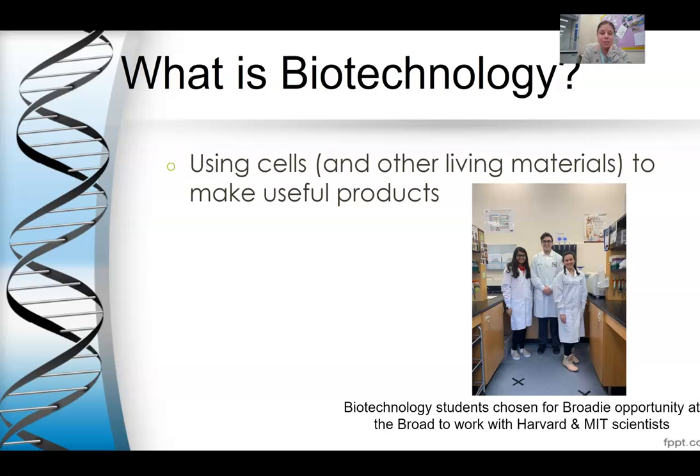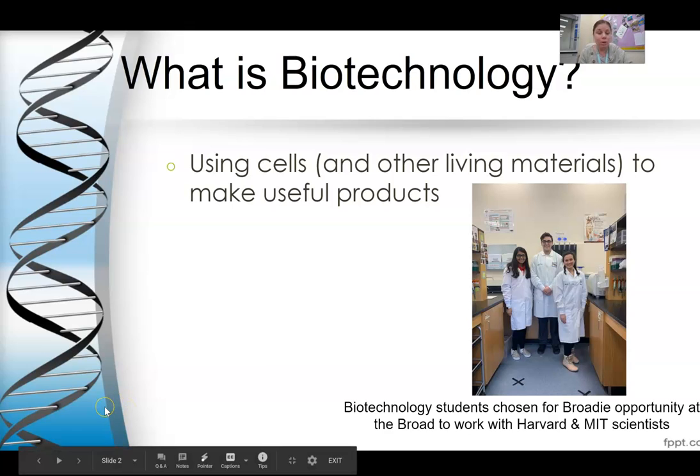Here pictured are some students that are currently juniors. This was them last year. They were chosen to be Brodies, which basically means they were going to have the opportunity to work at the Broad with MIT and Harvard scientists. They weren't able to go in person, but they did have the opportunity to work with them virtually, which was pretty amazing.